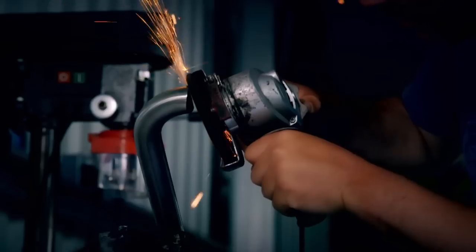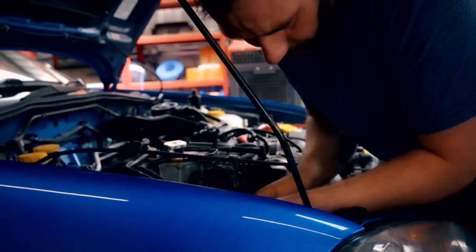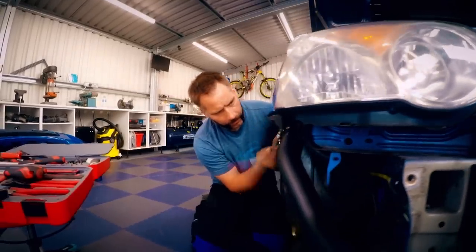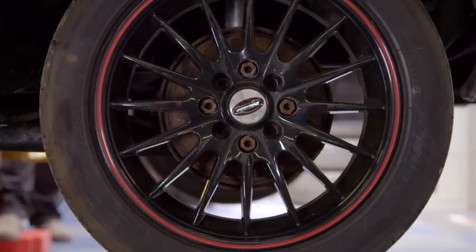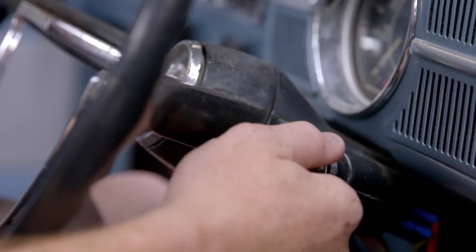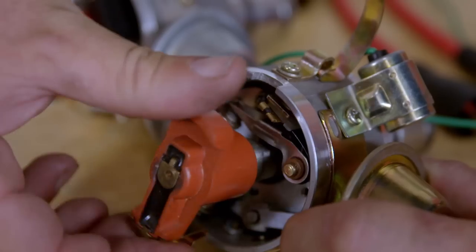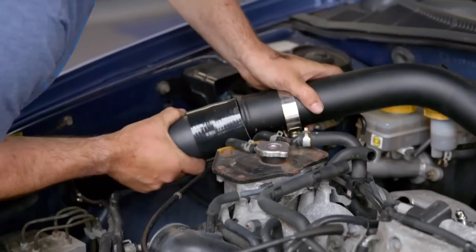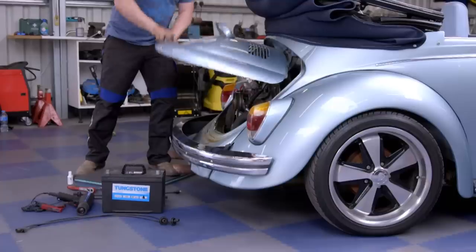Now it's time for custom car builder and all-round mechanical marvel, Jimmy DeVille, who's going to share the secret of how to upgrade the performance of your car from the comfort of your garage. I'm Jimmy DeVille, and I've dedicated my life to doing mad things with engines. I've built absolutely everything from Ford Escort rally cars to muscle car Capris. I'm going to demonstrate how anyone can transform the performance, handling, or comfort of their car with a few basic tools and a few hours of their time.